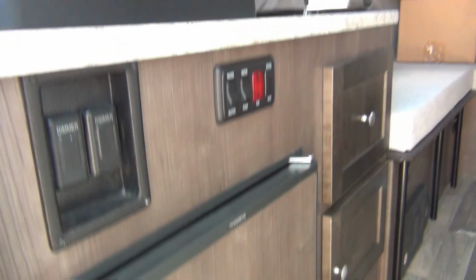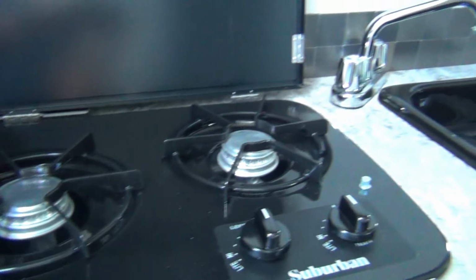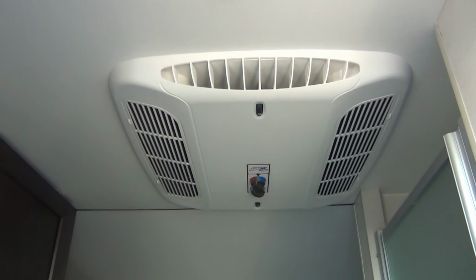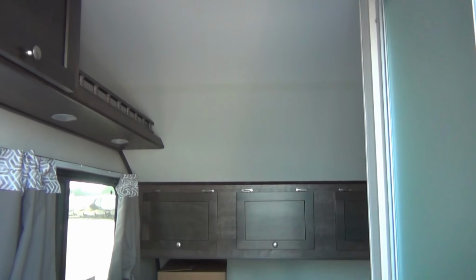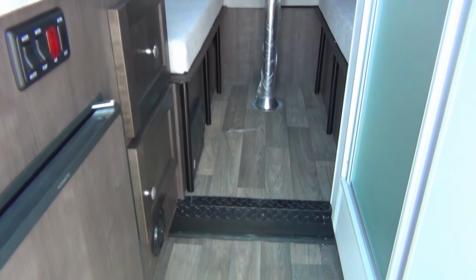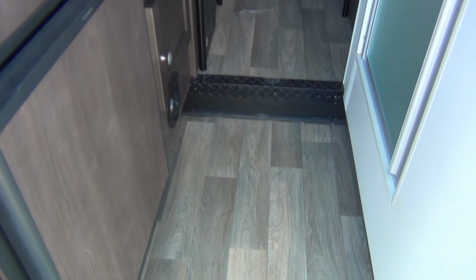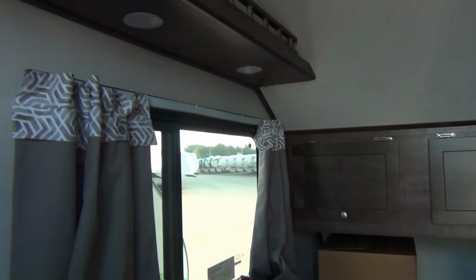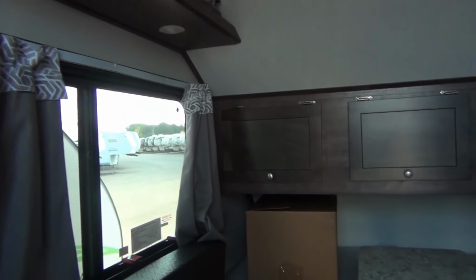Inside we have all the features of a big trailer. You have a refrigerator. You have a stovetop. You have a sink. The air conditioning and heat inside. Lots of storage cabinetry. Your benches can either be two twin beds, it can sit as a dinette, or they can go together and make one queen size bed in the front end.